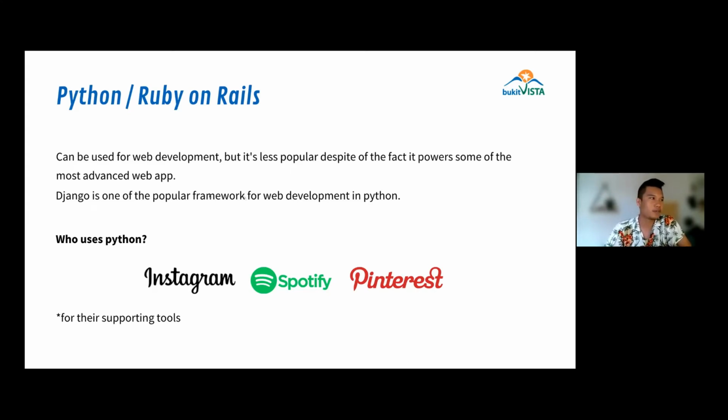So one of the popular frameworks used in Python is Django. Who uses that? Instagram, Spotify, Pinterest. That's pretty heavy usage. Probably Netflix as well. This is what I understand. They are using this for their supporting tools, not the main interface, but like their dashboard or their settings, some complicated functionality in their front end.